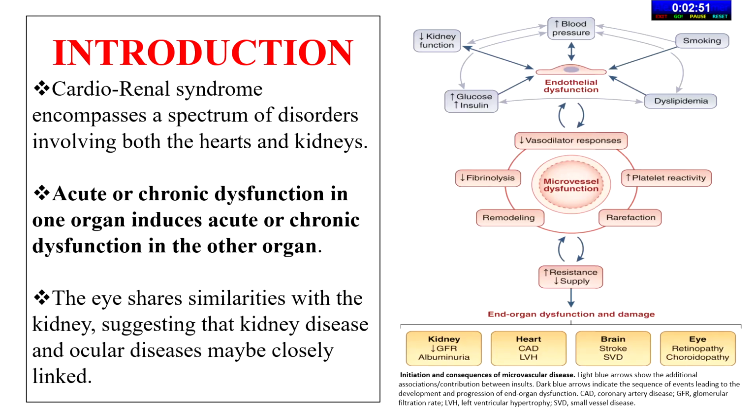Mainly on the kidney, it can reduce the GFR, leading on to albuminuria. On the heart, it may lead to coronary artery disease and left ventricular heart failure. In the brain, it can cause stroke and small vessel disease. In the eye, what we are concerned with, it can cause retinopathy or choroidopathy.